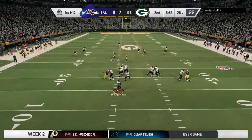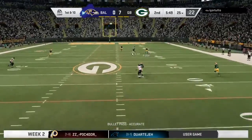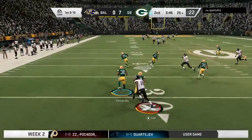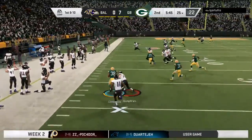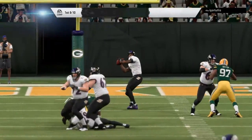A first down throw for Bridgewater. Oh, he's going to take a shot right away. Into a double team, and it's intercepted. It's Clinton-Dix with a pick, and he will bring this all the way back out to midfield.